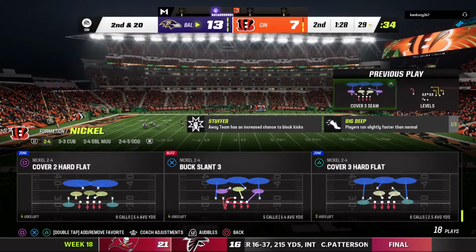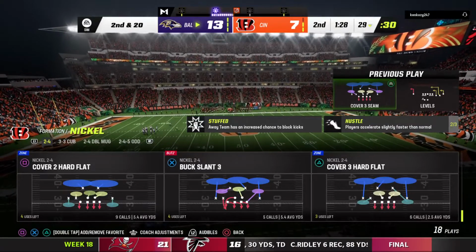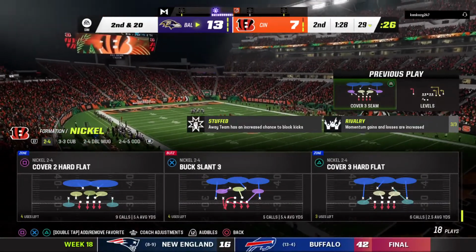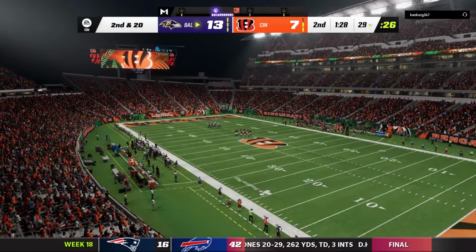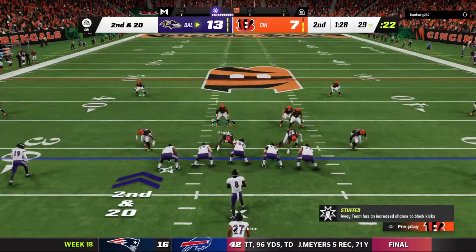2nd down. Out routes are always timing routes. And if the timing's off just a little bit, it can really throw off a play. It looked like he led him a little too much there. Yeah, there was a fraction of a second because he caught it, just couldn't stay in bounds. So they'll come up after the incompletion for 2nd down.